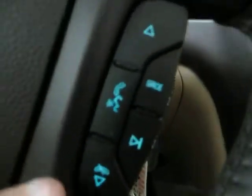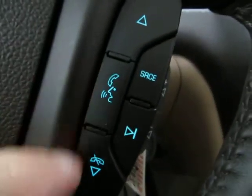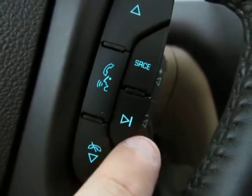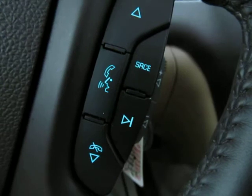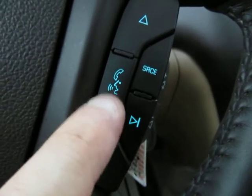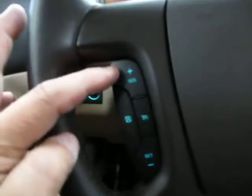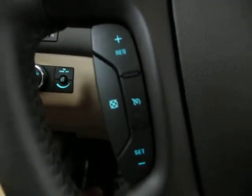If your phone rings, you pick up the phone by pressing the Bluetooth here. Here you would hang up, here you pick up. This is your seek button, which takes you to the next available station. And if you're not using your phone, this is your voice command here. Cruise control on the left hand side of the steering wheel.